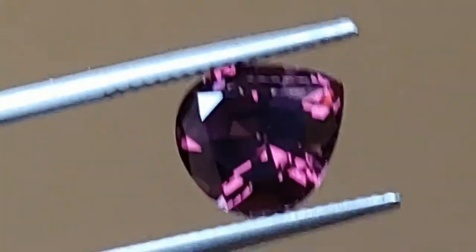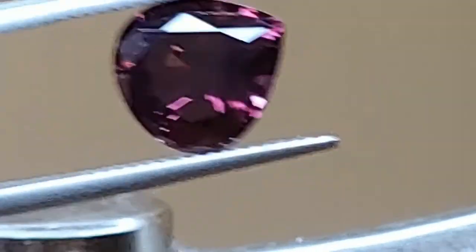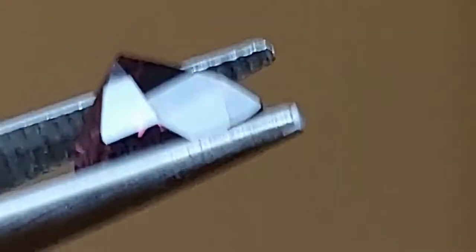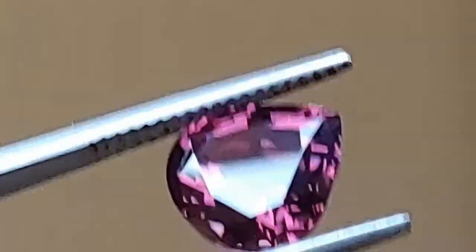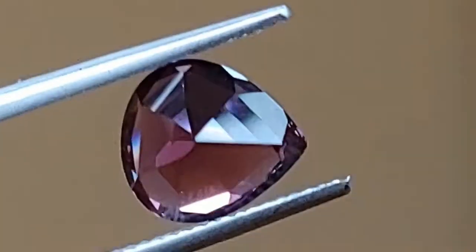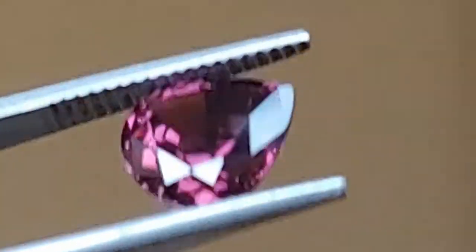Beyond gorgeous. Yes, stunning. Look at this. Absolutely breathtaking stone. Wow. Again, I've included a huge variety of different lighting conditions, so please watch the entirety of the video so you can see it under all different lighting conditions and get a very, very good idea of how the stone will look.